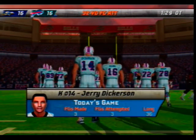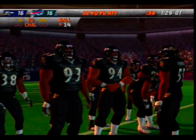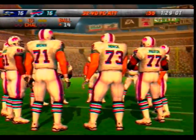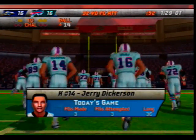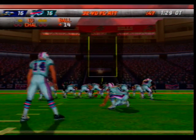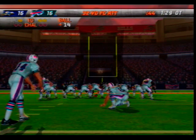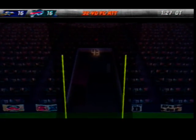These timeouts to ice the kicker are one of those mind games that coaches play. They're hoping that he may have a little too much time to think about this one. This is it. One chance, one kick to win the game. Dickerson bangs it through, and that'll do it. The game-winning kick in overtime. The final score is Buffalo 19, Baltimore 16.